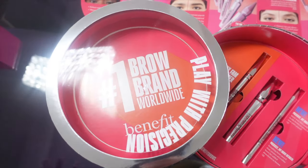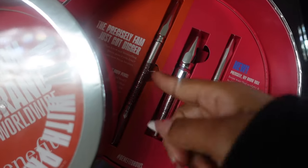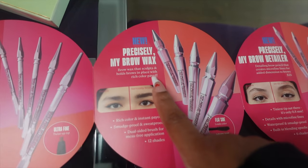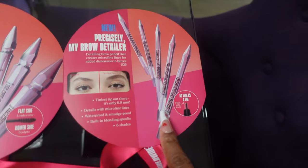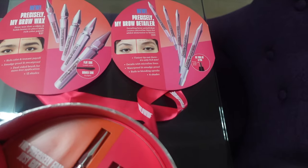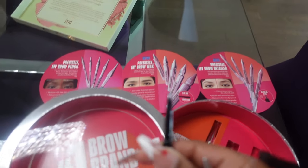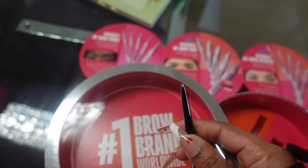So I digress, next. This is the one I'm really excited about because Precisely My Brow is one of my favorites. They have the regular Precisely My Brow pencil right here, you guys should all be familiar with. Then they have the Precisely My Brow wax sculpt, holds brows in place with rich color payoff. And then they have the Precisely My Brow detailer. This is the one that I've never used before, and I think their newest. It says it's as thin as a pin. I don't even know if my camera can focus on how skinny it is, but it is very, very tiny.